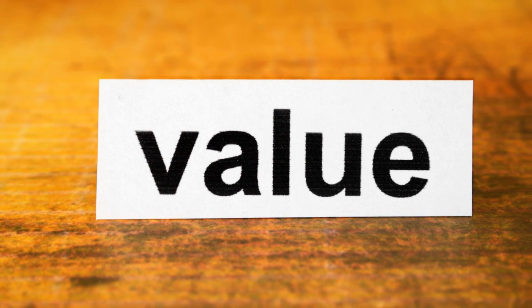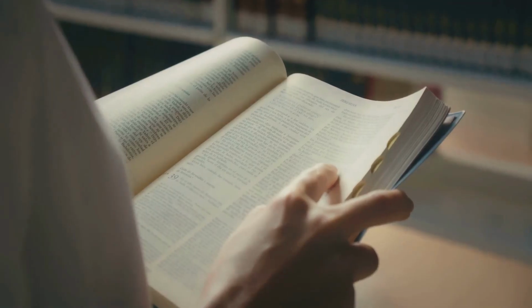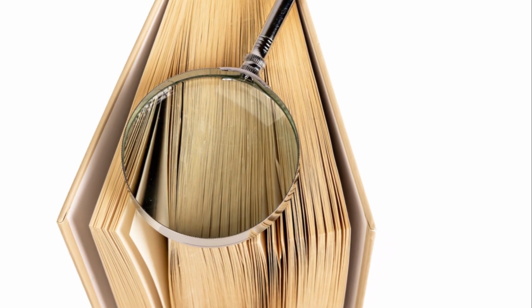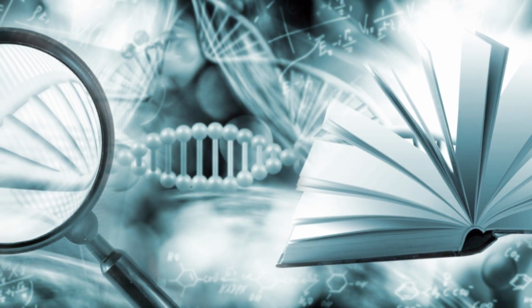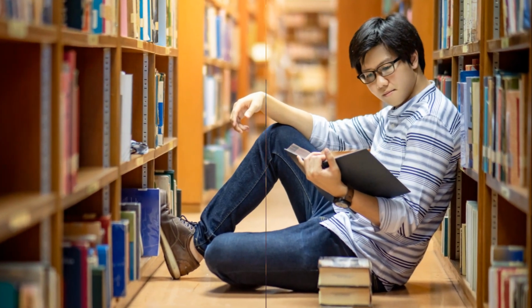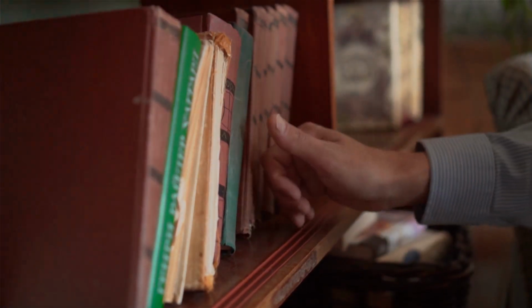However, remember that value isn't just about monetary worth. It's also about the sentimental and intellectual value that a book holds for you. So, while it's essential to understand the market value, don't let it overshadow your personal connection with the books. Being knowledgeable about your chosen field will help you make informed decisions when acquiring books. With a clear focus and good knowledge, you're ready to start acquiring books.